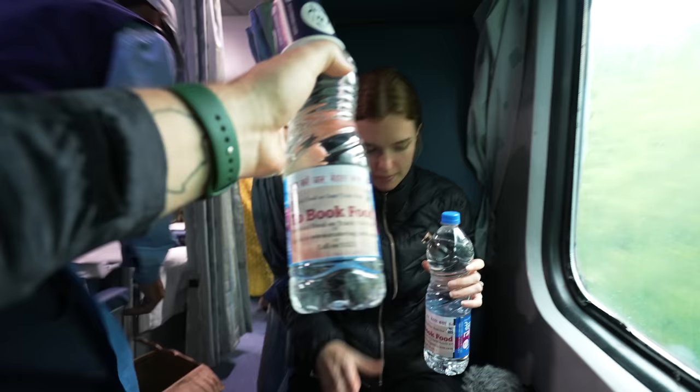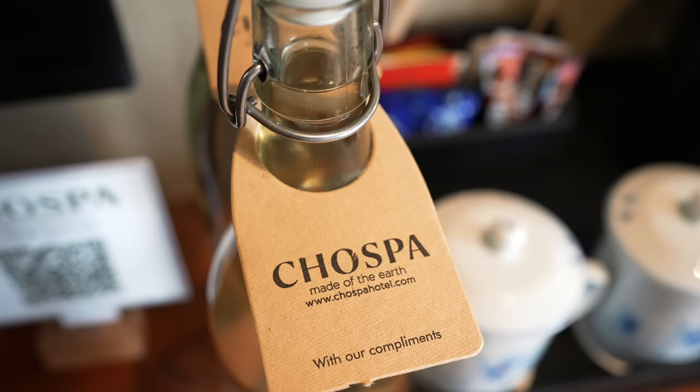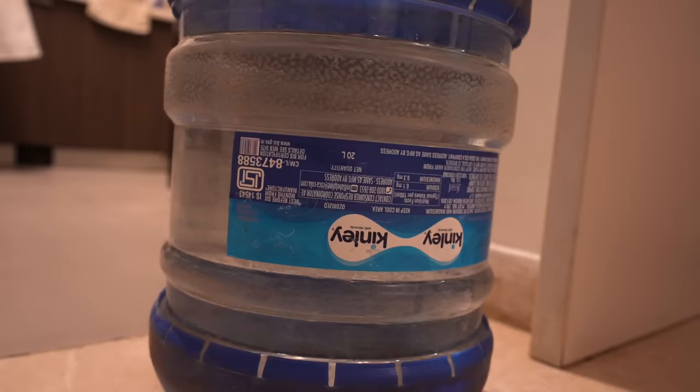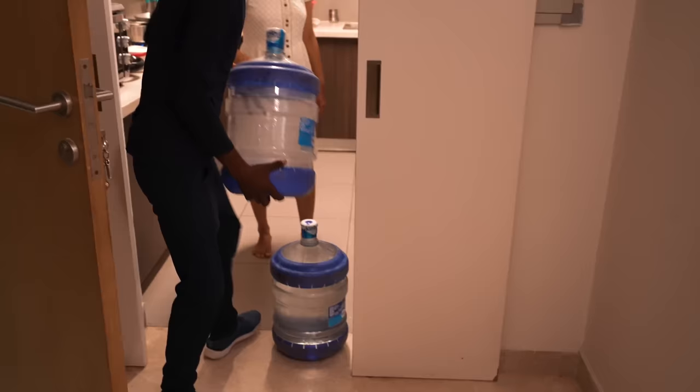Bottled water was supplied on the long train rides, which was really convenient. We didn't have to pay for this bottle of water, which is cool. It's readily available in most marts and restaurants, so you don't really need to worry about it. If you are staying at a homestay or a hotel, they will order these big 25 liter bottles of water, so you're sorted. Next up is alcohol.